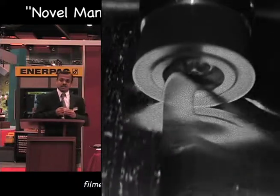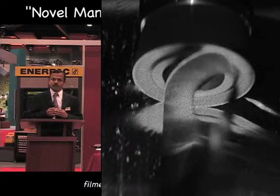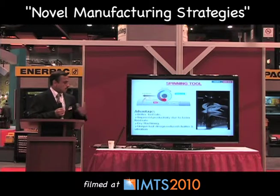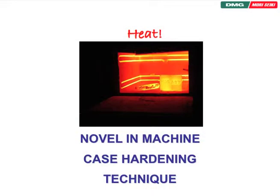And another advantage is you can cut it dry. Now you don't have to worry about the coolant and all the excess moisture or coolant mist flying around. And what the unique tool design allows us is to reduce the chatter and vibration. The next application is really interesting.